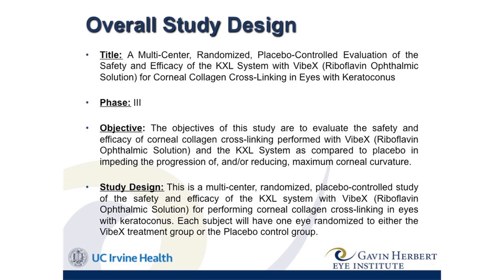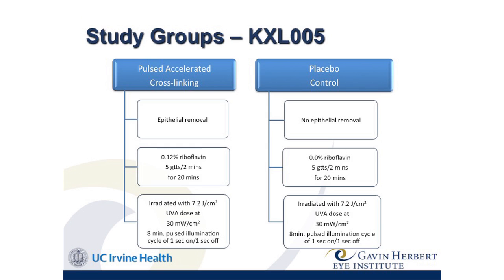When you look at any study, you have to look at entry criteria and exit criteria. There are certain things, you can't just cross-link everyone. There are certain safety parameters, there are certain patient factors and whatnot. So if you look at this trial that hopefully should restart, it's again placebo-controlled, and really the only difference is if you're going to get the treatment, it's not blinded to the patient. So this is not a blind. You know that you're getting it or you're not. Part of the reason you know you're getting it or not is if your cornea has been scraped, you got it.